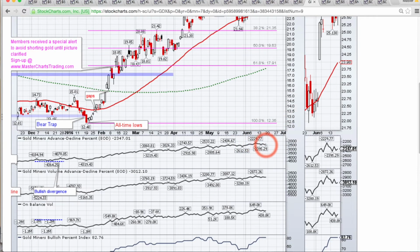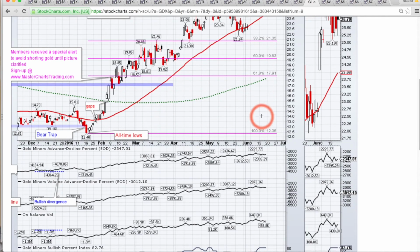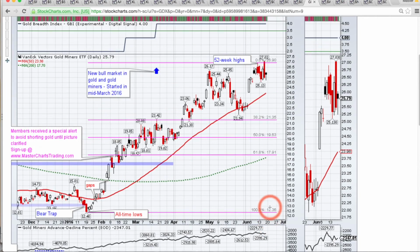Actually, we're seeing already a little bit of divergences here. You can see divergences in breadth indicators. You can see that price is making higher highs while the indicators are making lower highs and lower lows.